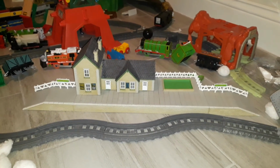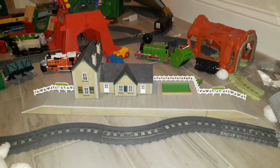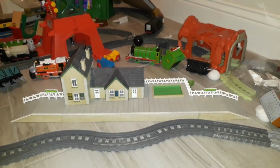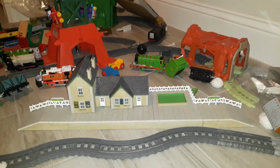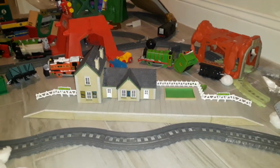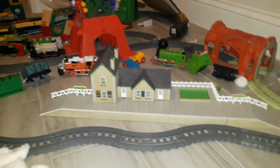What are my thoughts on this Maithwaite Station? It is a very good station, and I really suggest you get it if you want more Bachmann stuff for your Bachmann layout or for your Trackmaster layout. My rating on the Maithwaite Station is a perfect 10 out of 10. Now I'll get every single engine to run on this Maithwaite Station. In 3, 2, 1, go.